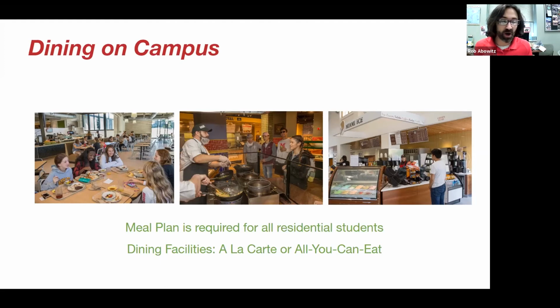And then we have a la carte facilities where you pick exactly what you want and you swipe and pay for exactly that. And to pay for that, you use your declining balance. So your meal plan has a number of swipes per week and a declining balance that you can use throughout the semester. The declining balance acts like a debit card that's preloaded with dining funds for students to purchase individual items. Now, this is all tied to your ID card, which we're going to talk about more in a minute.